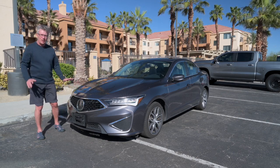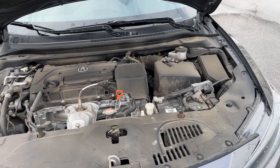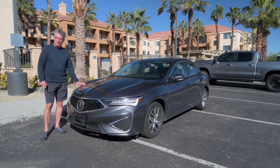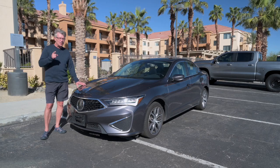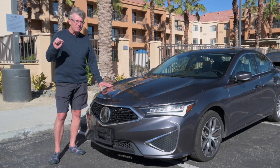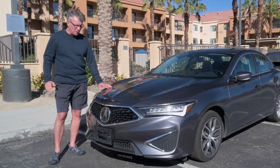There's a couple of really great things about it. First of all, the engine. It's a 2.4 liter VTEC engine used in the former Civic Si. And so it has 201 horsepower and about 190 foot-pounds of torque. It is connected to a dual clutch transmission, which is unique. Even though the Civics have gone to a CVT, which I don't really like that much, this has got the DCT, and it's been pretty reliable.